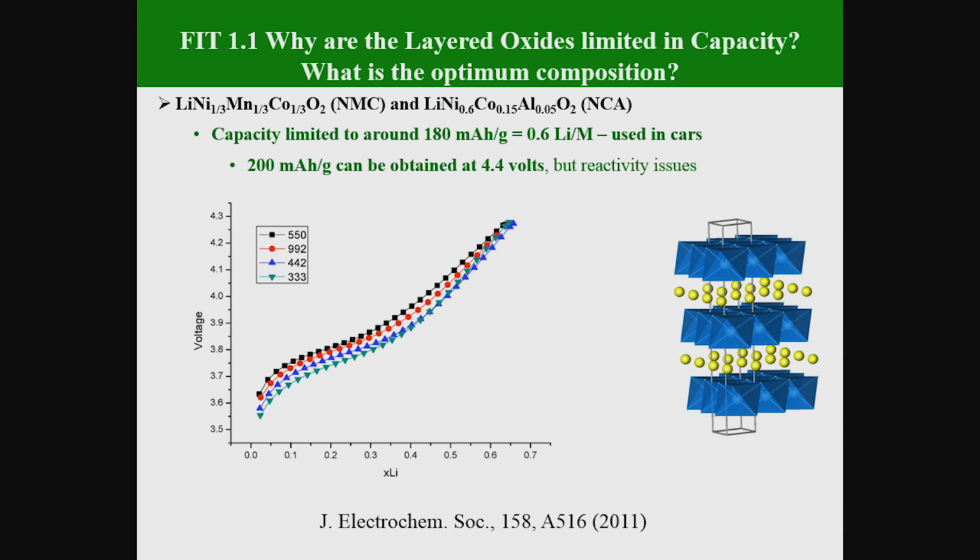So let's look at the layered oxides very briefly. There are several issues here. Why are these limited in capacity? As Shirley said this morning, the maximum capacity, and I'm going to say in operating cells, not in what labs claim, in real operating cells, is about 170, maybe 180 if you're lucky. This is about 0.6 to 0.7 lithium. The NMC is used in the BMW cars, and NCA is used in Tesla cars. So it's out there being used, but there's at least a third to 40% of the capacity not being used.